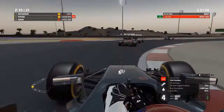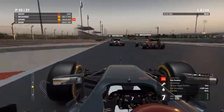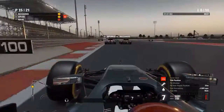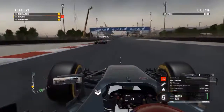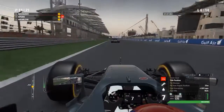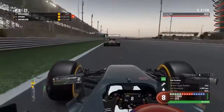Ricciardo's up front, and he's on course to get back up onto the podium, I believe. So we're in a good position. Just going up the inside there of him and try and get him out of the way as soon as possible. And we got the DRS as well, so I should pick that up. And getting the slipstream of Ricciardo. And let's see if we can maybe make a move on him into the first corner.